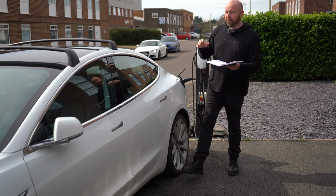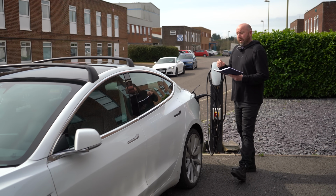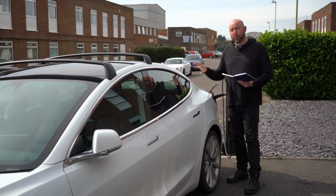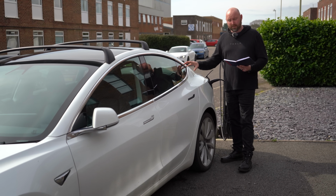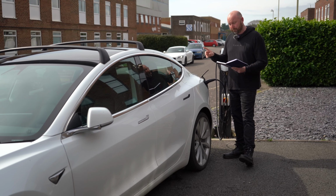But let's be realistic. There's going to be days where you don't use it, there's days you do longer journeys, and there's days where you can use public chargers. And that percentage will vary. Now, this car has actually had quite a large proportion of fast DC charging, primarily at Tesla superchargers. 38% of its charging has in fact been by DC rapid charging. And of course, that's not so good for the battery, and we'll come on to that in a minute.